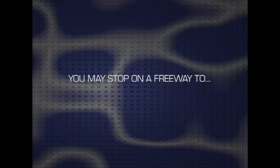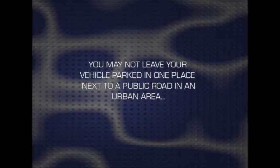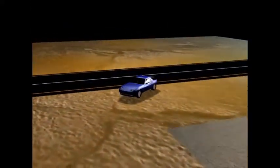You may stop on a freeway to change a flat tire. Your vehicle will be towed away and impounded if left for 24 hours or more in the same place next to a public road in a rural area. You may not leave your vehicle parked in one place next to a public road in an urban area for more than 7 days.